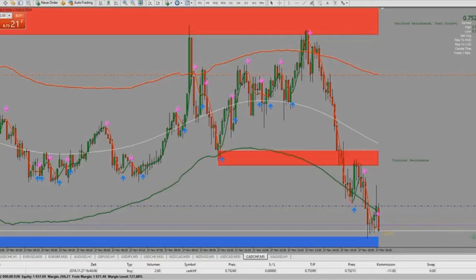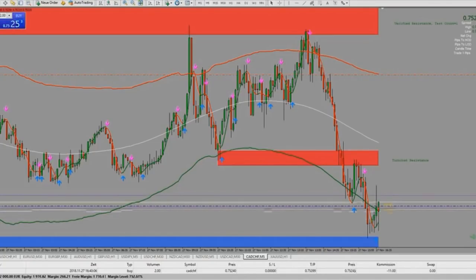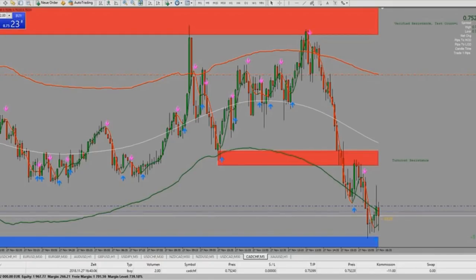So now I go in this trade, and you can see it goes against us a little bit, but I'm pretty much sure that we go in profit. So let's see, and I go further to the point.